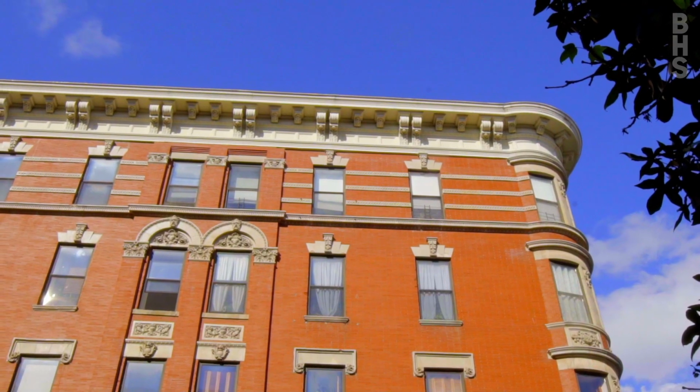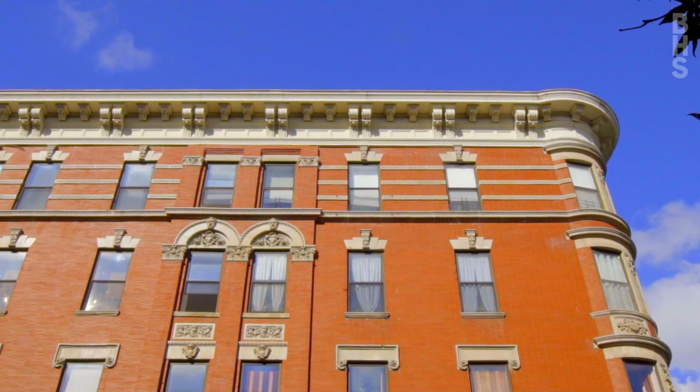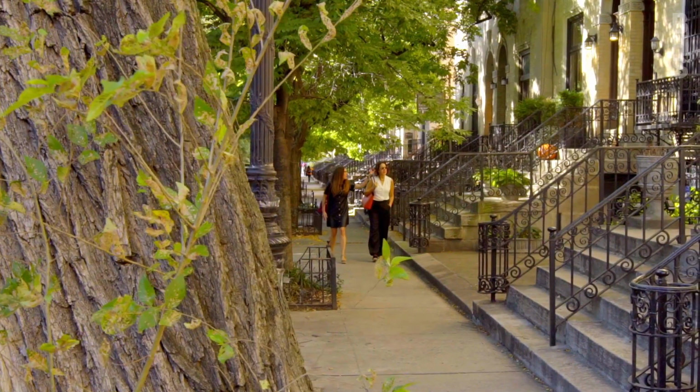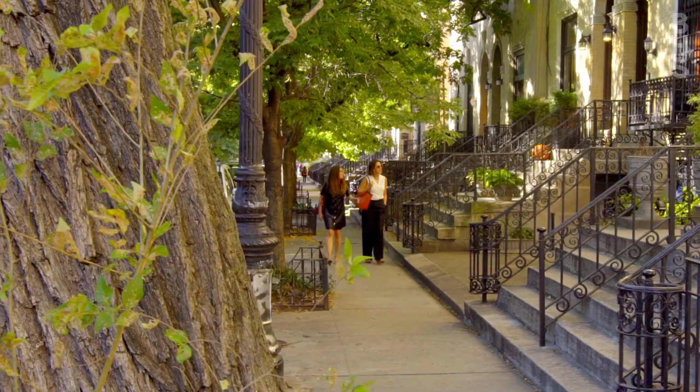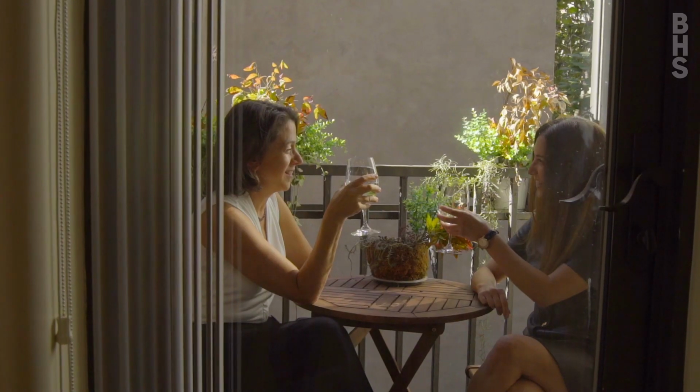Built in 1910, the condo conversion in 2007 retained the pre-war charm while modernizing the interiors. Close to the 2, 3, and BC trains, pet, investor, and pied-à-terre friendly. Come and experience this airy and quiet one-bedroom condo with private balcony for yourself.